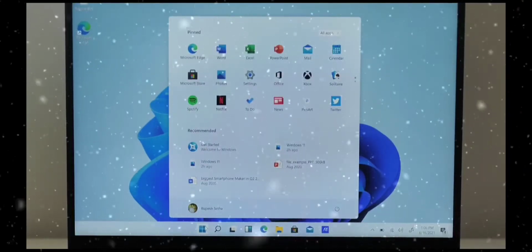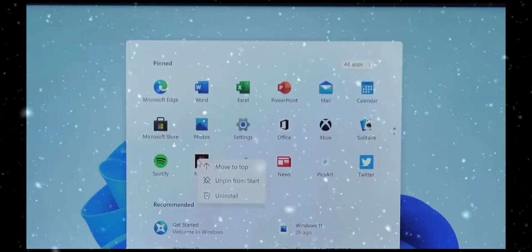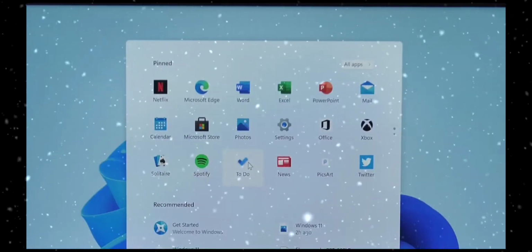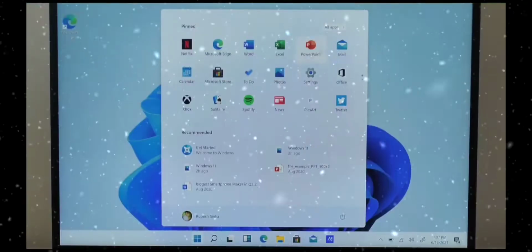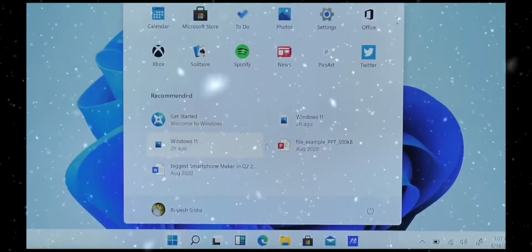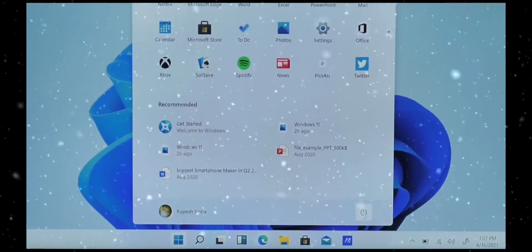On the top, you can see all the pinned apps in the Start menu, and you can also right-click to move apps to the top, or you can just drag apps and move them around like this. As for the full apps list, it's available right here. Now below the apps are the recently opened files, and then there's the user profile and the shutdown button.